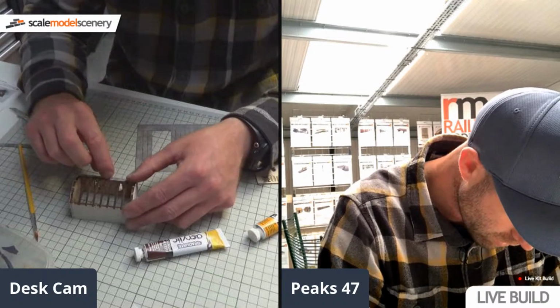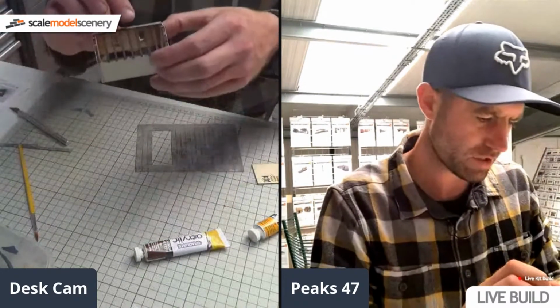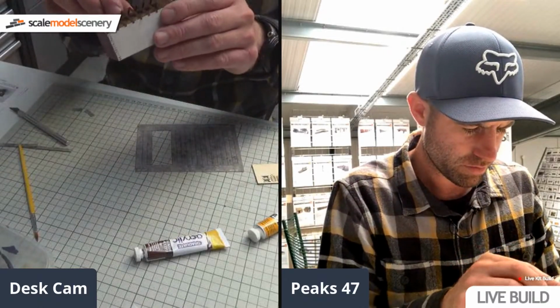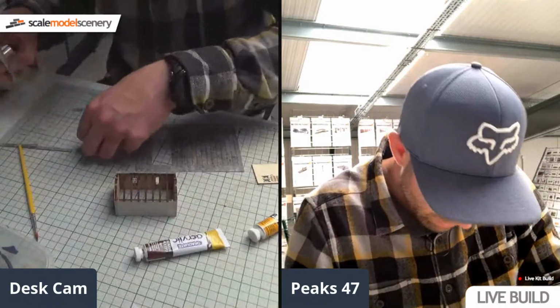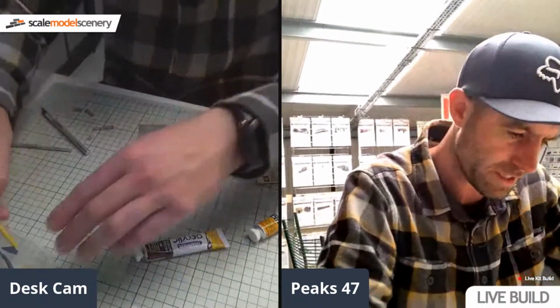So I want about half a tile, give or take, exposed for this. Probably don't want that one on there actually, because that's quite a large tile on the end. I'm going to cut that one off. Reglue it again.